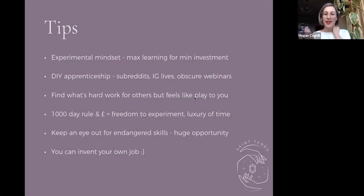So a DIY apprenticeship is a totally valid way of learning. You're probably totally used to this already, but don't let it make you feel like an imposter. It's totally valid. Find what's hard work for others but feels like play to you.